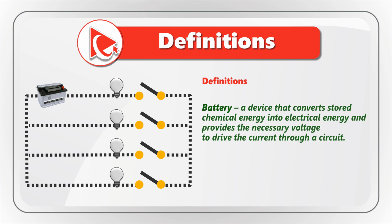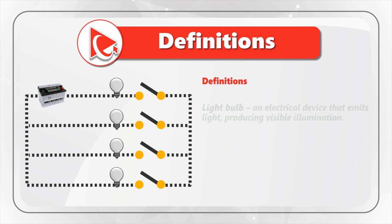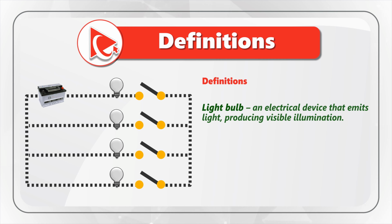Let's start with the battery. Battery is a device that converts stored chemical energy into electrical energy and provides the necessary voltage to drive the current through the circuit. Next one on the list is the light bulb. It's an electrical device that emits lights, producing visible illumination. We have 4 of these light bulbs, so let's give each one unique ID. We'll call them L1, L2, L3, and L4.